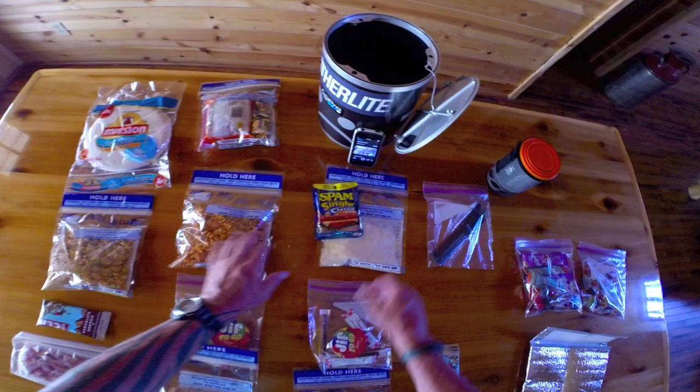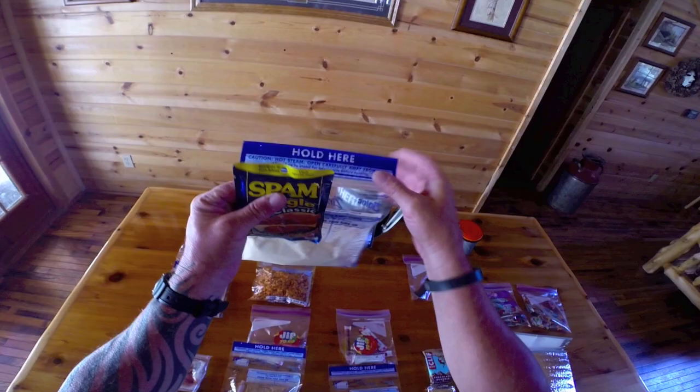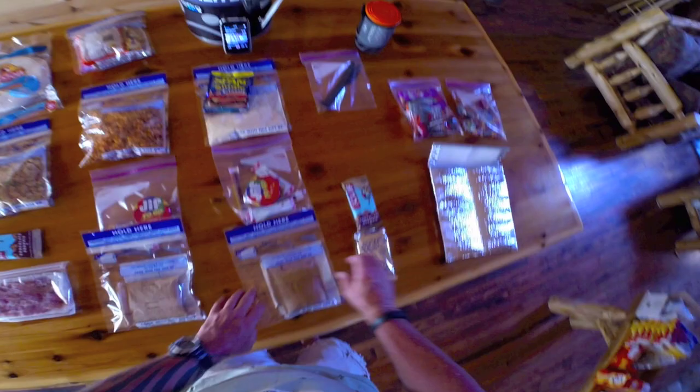So another dinner I have here is Idahoan mashed potatoes, and I'll cut up some Spam and put it in. It's really good actually when you're hungry. Sounds disgusting, but it's not too bad. And then a couple extra Pop-Tarts, another Cliff Bar.